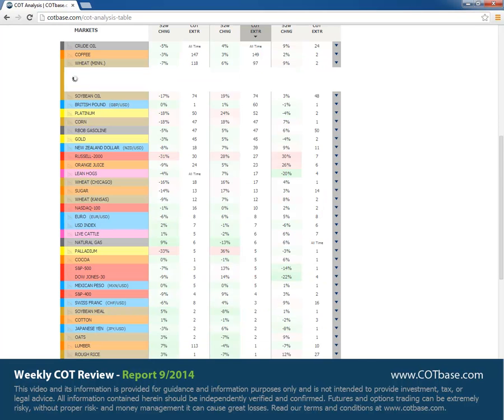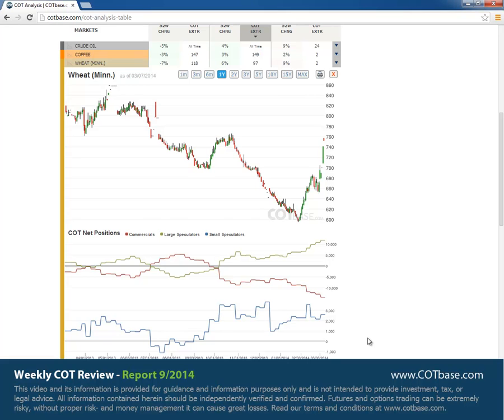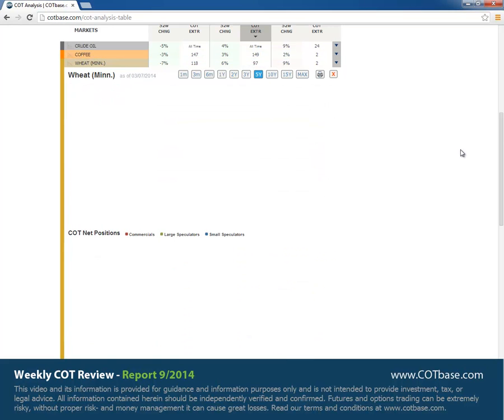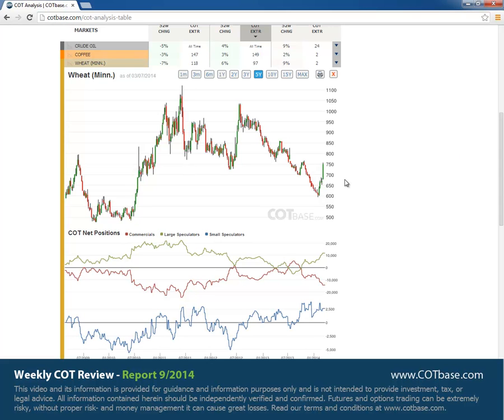Minneapolis wheat, our next and last market for this review. We have a 97 report extreme over there. Doesn't sound too big actually, but let's open a 5-year chart and see visually how extreme this market is. Here we go. You can see that again we've got some space left to become all-time or close to all-time extreme, but it's definitely a relative extreme that we can talk about.